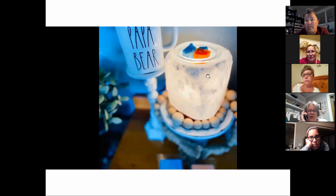Here's a great picture of mixing cubes. So you recommend telling your customers. Some customers think, wait, we can mix those? Heck yeah, you can mix them. There's no rule against mixing. Create your own scents. This is a cool picture that shows that.